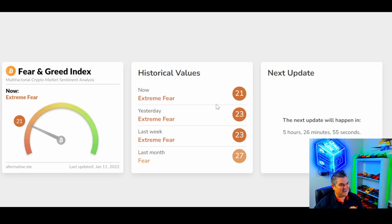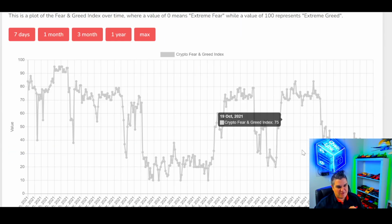All right, we're still in extreme fear at 21. I would bet that would flip a little bit higher. Maybe we break out of these and get back to the 30 level or something like that. Break out of these kind of little tops here and start going back up the mountain.